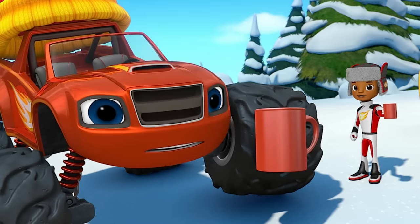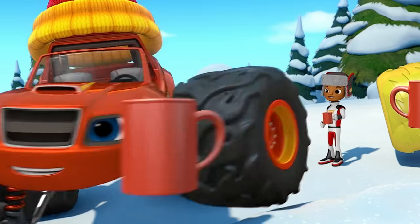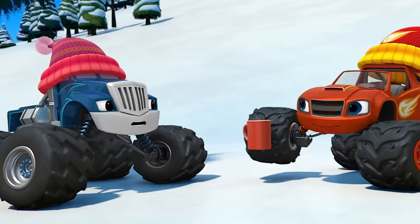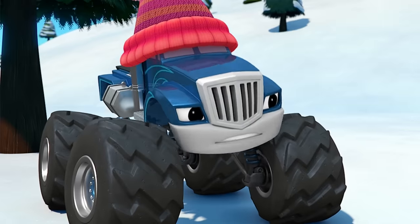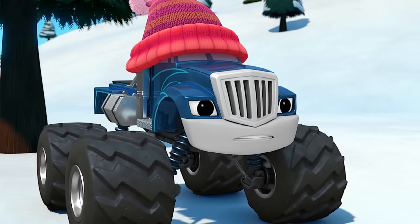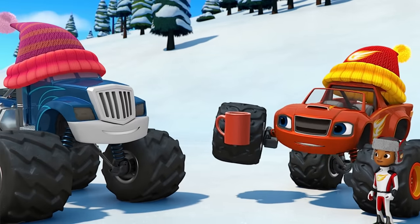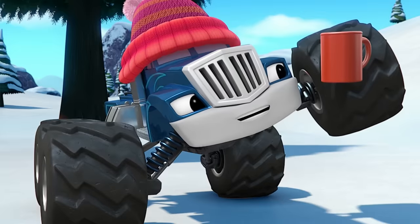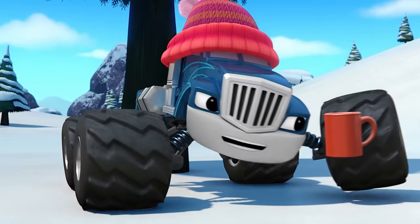Hey! Look, Blaze! There's one mug of hot chocolate left! Hmm, I know who to give this to. Hey, you Crusher. We brought you something. Your very own mug of hot chocolate. For me? But what about all that not so good stuff I did? We forgive you, Crusher. Just remember, it's always more fun to share with friends. Gee, thanks. Mmm! Ooh! Hot chocolate! Oh, it's so yummy! So tasty! So delicious!